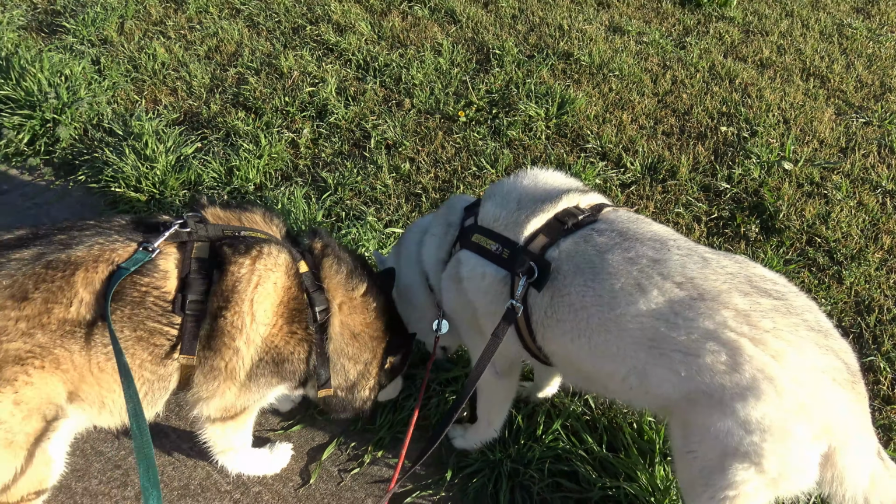And that's the only maintenance gate, and it's locked and chained and staked. It's not too bad. Nice new park.